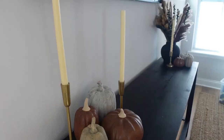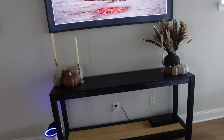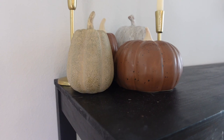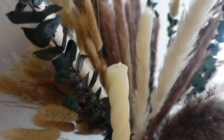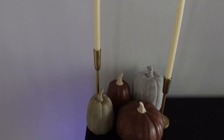On our console, this is actually temporary. I have a different piece of furniture that's gonna go here. It just hasn't been delivered yet. But on this console, I really like the way that it turned out. It's very boho feeling to me, which is in general not completely my style, but I think it just looks really, really cute. All these pumpkins, they're from Target.